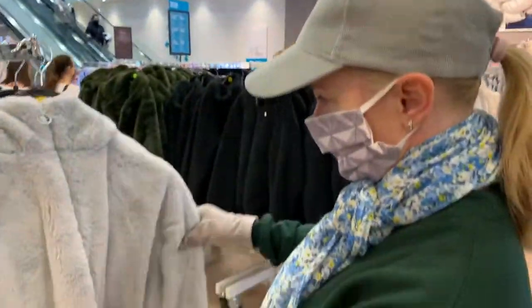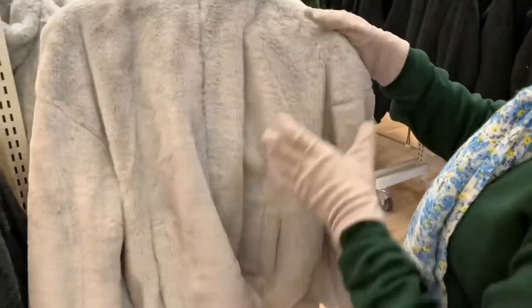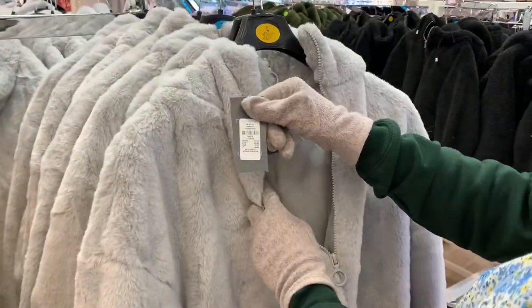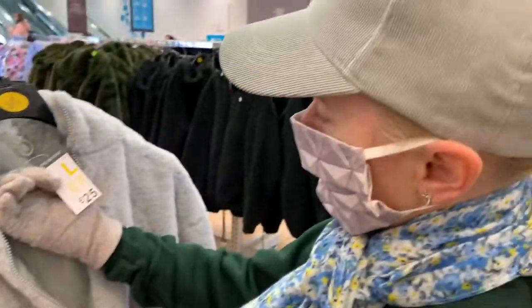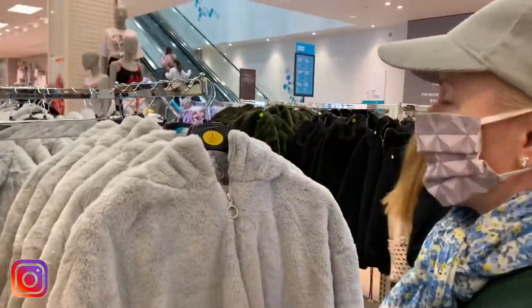Pip's found fluffiness. I don't want to go to sleep in it though. What, a big fluffy coat? Yeah. They're free, aren't they? No, they're not. We'll have 10 of them. Oh, 25 quid. Blimey. Primark prices are going up.